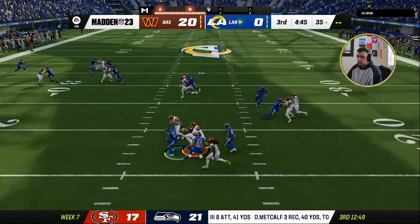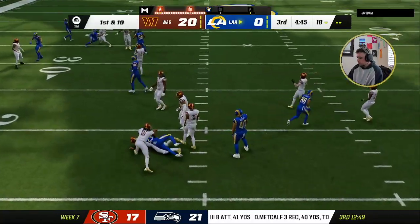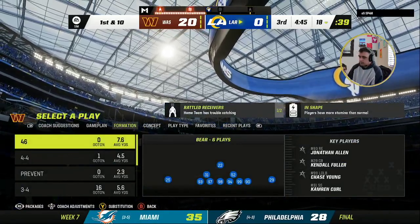From the end zone, here comes Williams. And he had no room to run as he's tackled down inside the 20.